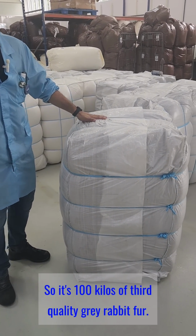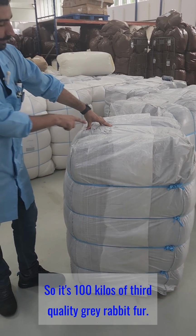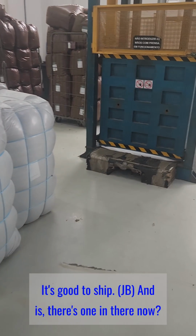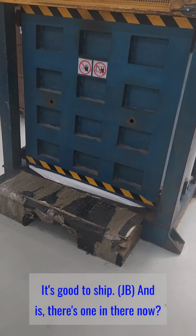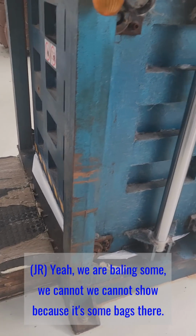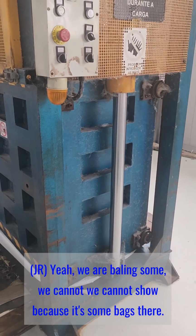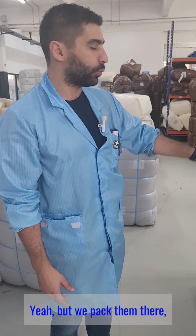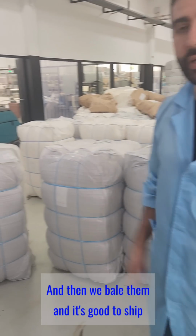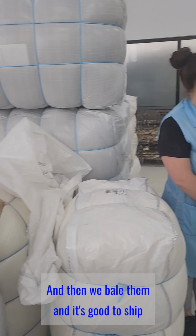So it's 100 kilos of third quality gray rabbit fur. It's good to chip. And there's one in there now? Yeah, we are baling some. We cannot show because it's some bags there. Yeah, but we pack them there, we press it, and then we bale them. And it's good to chip.